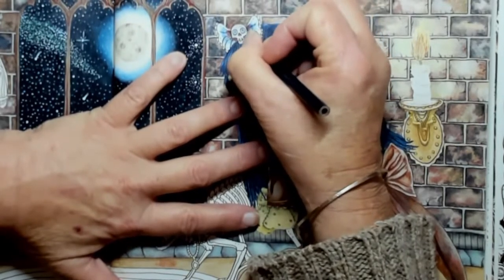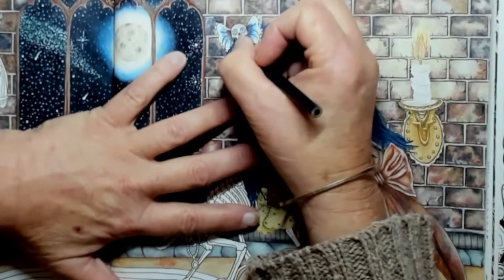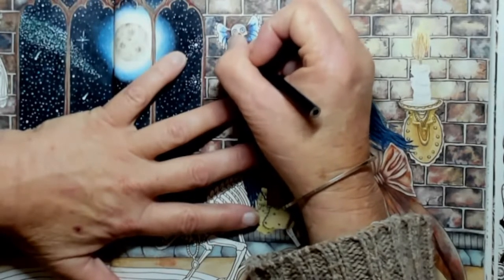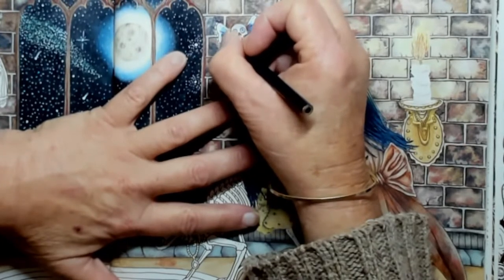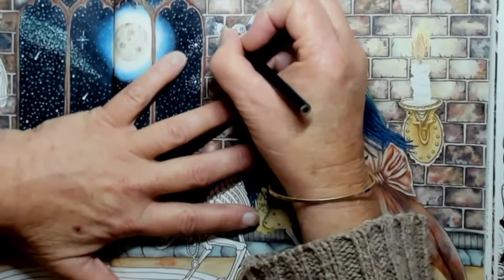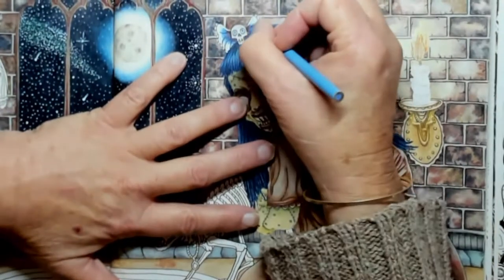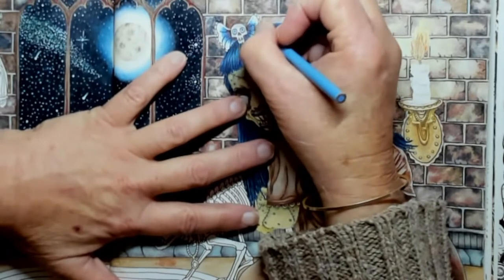Kind of like them together, that looks all right. All right. Blue slate.